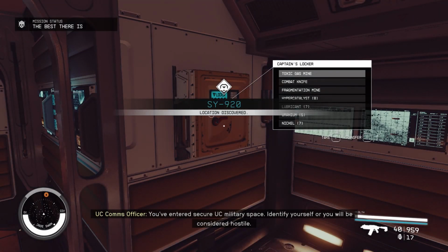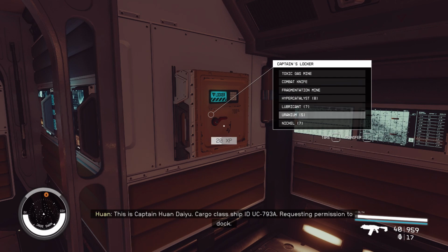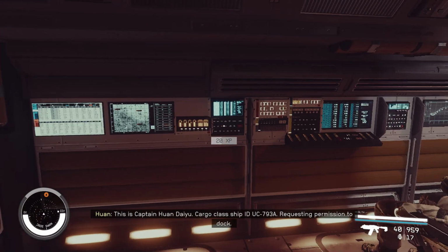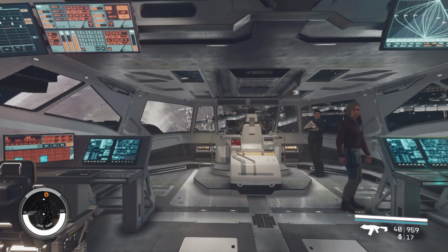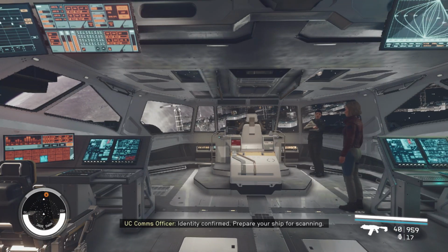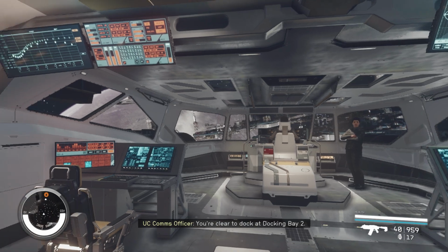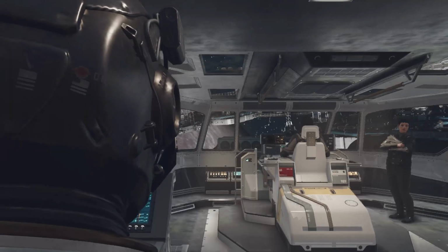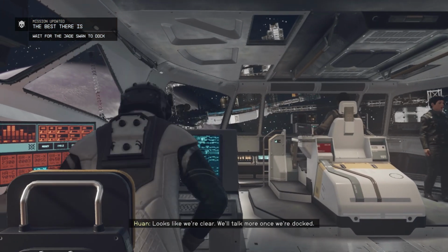You've entered secure UC military space. Identify yourself or you will be considered hostile. This is Captain Juan Daiyu, cargo class ship ID UC-7938, requesting permission to dock. Identity confirmed. Prepare your ship for scanning. You're cleared to dock in docking bay 2. Looks like we're clear. We'll talk more once we're docked.